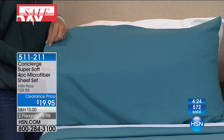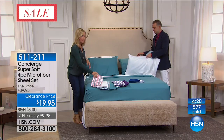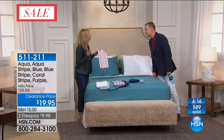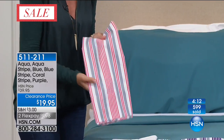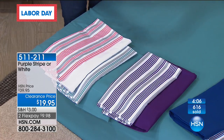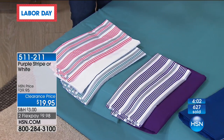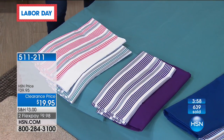The other thing I want to mention is the prints. Typically, if we do a print, it costs more. You always pay. That's why we don't do them. It's more expensive for us to do the prints. So you're getting either the print or the solid. I love that they're completely dyed to match. If you went out and tried to create this yourself, it would be very difficult to do. I would tell you, if you're getting the stripe, get the solid that goes with it. You're going to love playing with it on your bed.